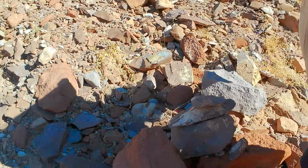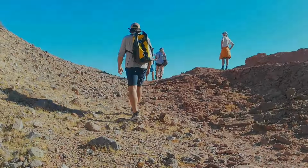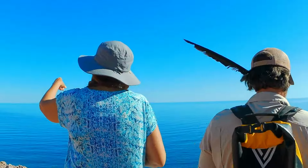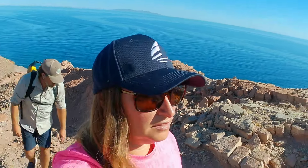It's a great idea to mark the trail. Bob the Builder. Ta! Chris is carrying. We caught up with the rest of the group at the edge of the cliff, near the highest point. Just a little further to go, and we'd be at the tippy top.